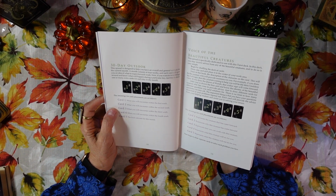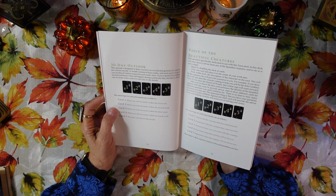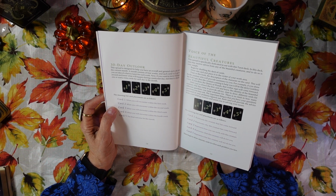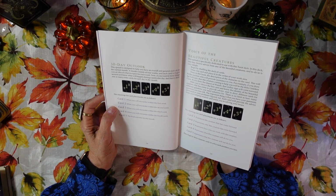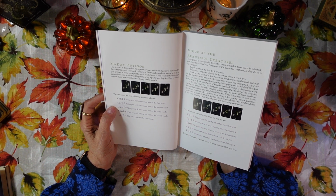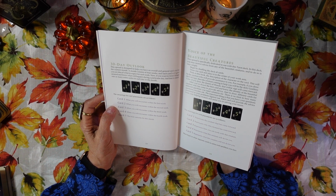All right, and it says, 30-Day Outlook. This spread is designed to help you have an overall and general outlook for the current month. A month consists of 4 weeks, and each card will give you an idea of what to expect for each week. Now, if you want to twist things around and know what will happen during a particular day, feel free to draw one or many extra cards for each day in the month.